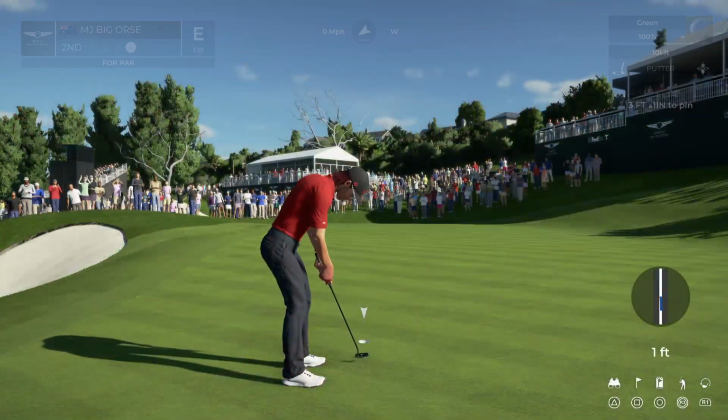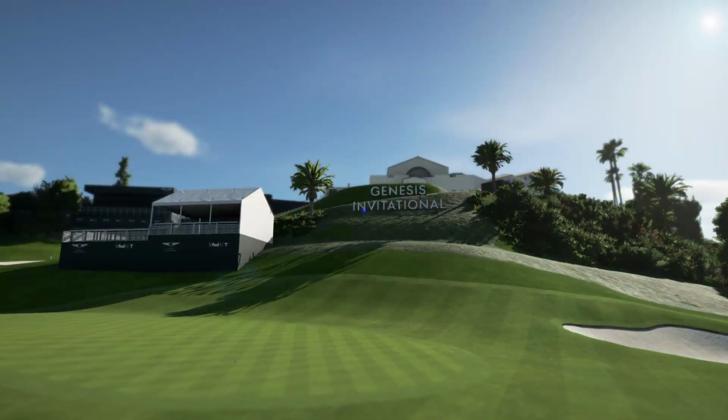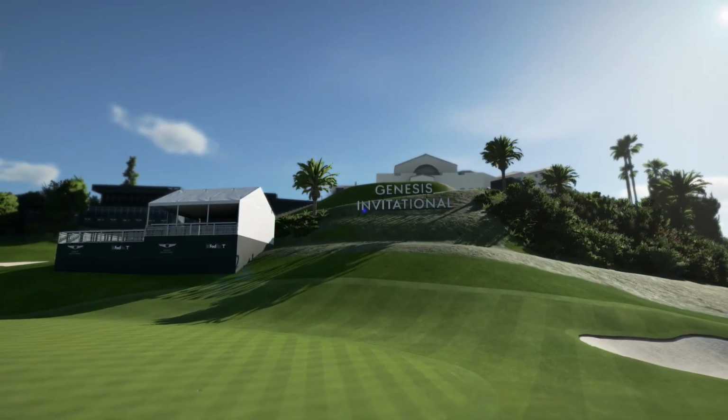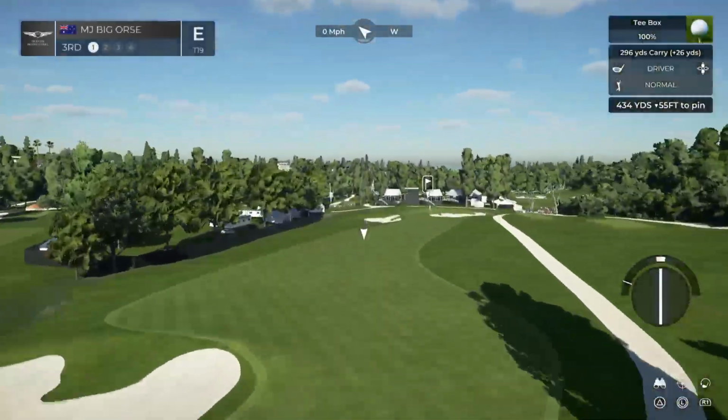All good putters accelerate through the ball. Sometimes when you try and get it up the hill, you just forget to hit it. It seems so in this case. And that par ensures he'll stay right there at even par.